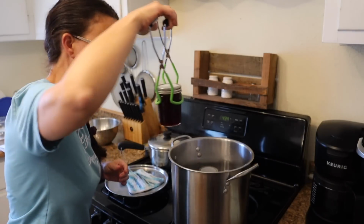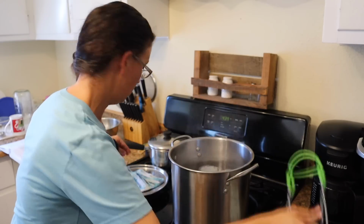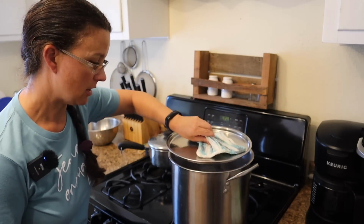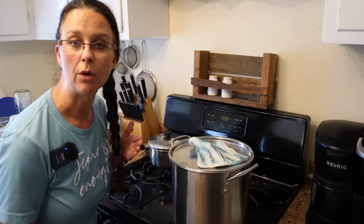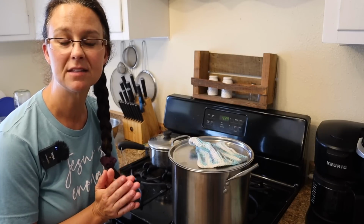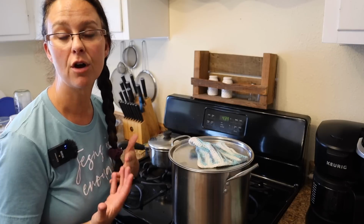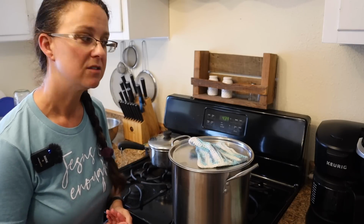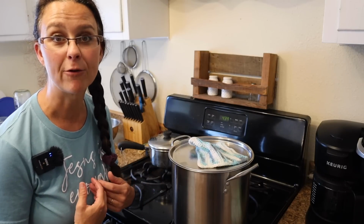Okay, the last jar is going in. We're gonna cover that and turn that on. We're gonna bring that to a boil. Once it is boiling, I'm gonna set a timer for 15 minutes for this to process. Because of our altitude, we need to process 5 minutes longer than the directions call for. So the standard directions say process for 10 minutes. I'll be processing for 15.